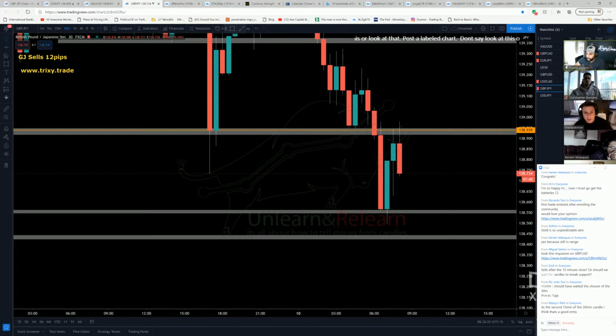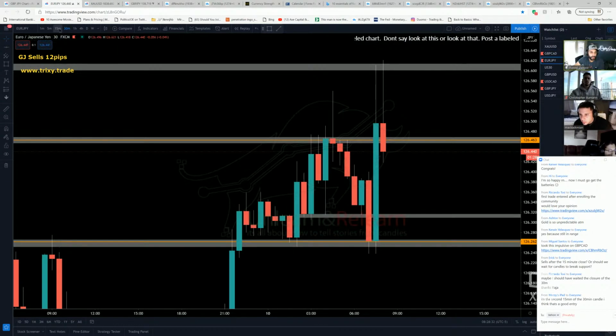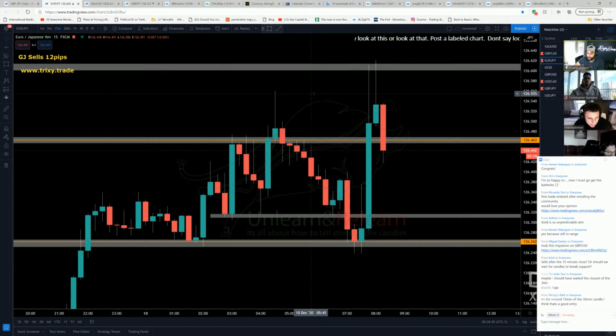Do you think it's too late to enter in GJ? Yes, it's too late. And it's a little early too, because now you've got to wait. Wow, GBPJPY is coming back in the range here. This candle's about to close.